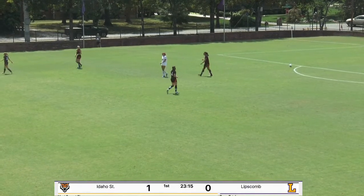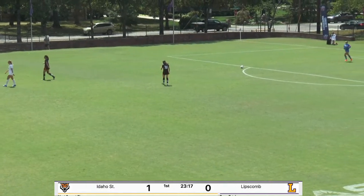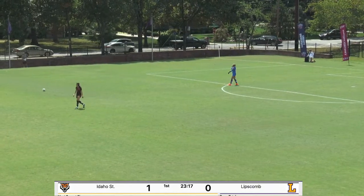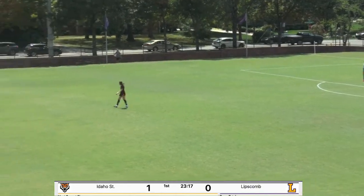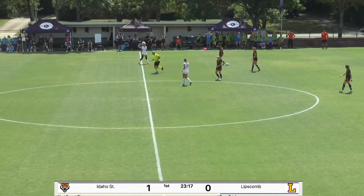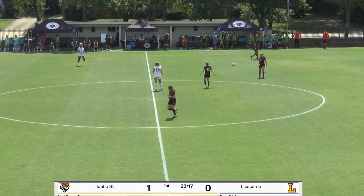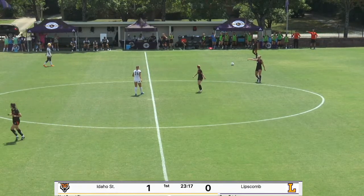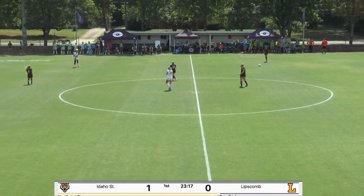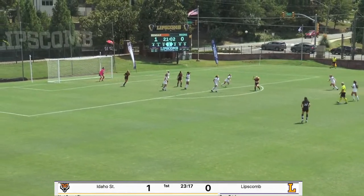I believe a handball will be called on Grant. Head official saying that she batted the ball up. Head coach Kevin O'Brien trying to get an explanation. It will result in a free kick for Idaho State. All right, it'll be Wurlitzer teeing it up for the Bengals. High curling strike.